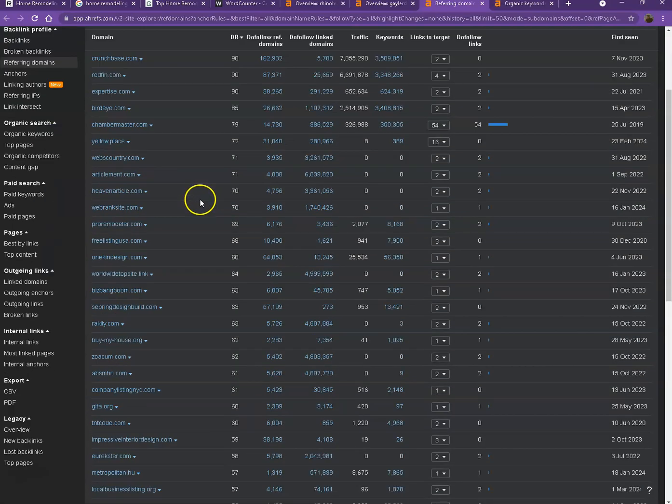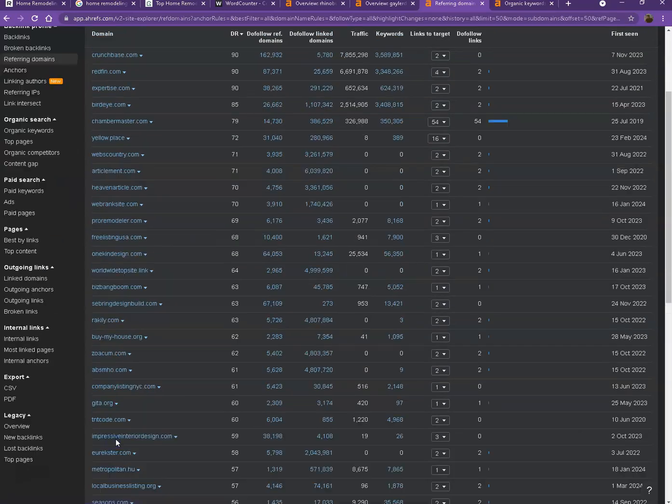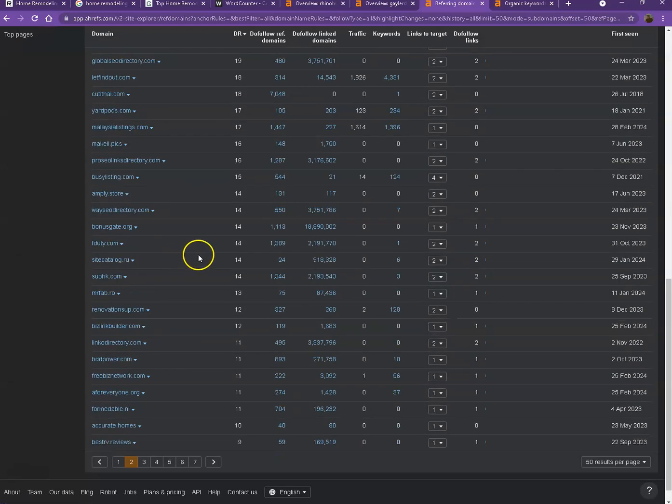So looking at the backlinks, these are all the directories they're currently listed on that bring them a lot of attention and a lot of traffic. That's why they're currently ranking higher in the searches.